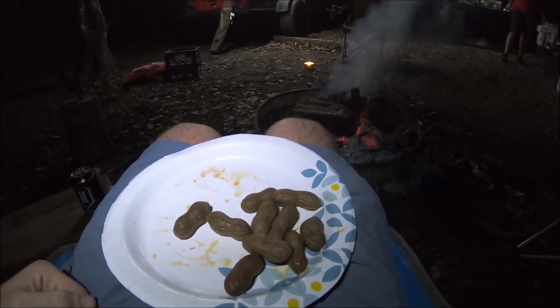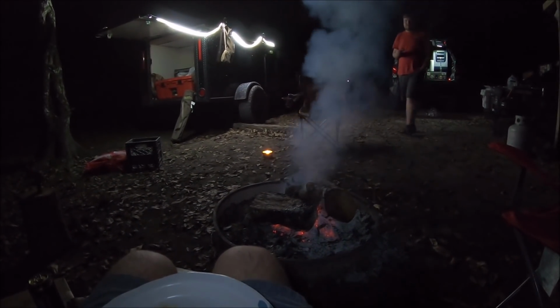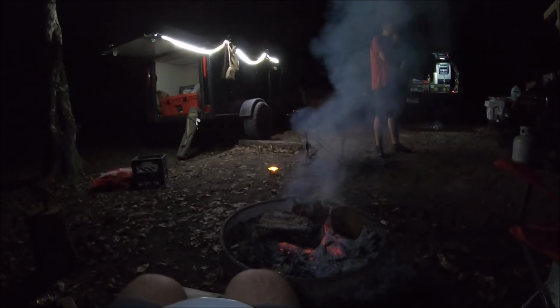So the boiled peanuts came out excellent. They're nice and soft on the inside. We pretty much had, what, like a 5 or 6 course meal. We had all kinds of stuff to eat tonight. We're gonna have a lot of leftovers for lunch tomorrow.